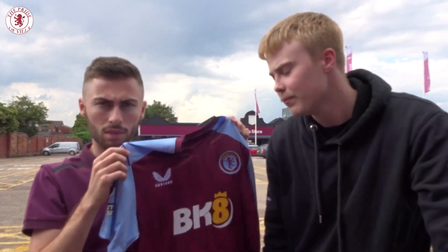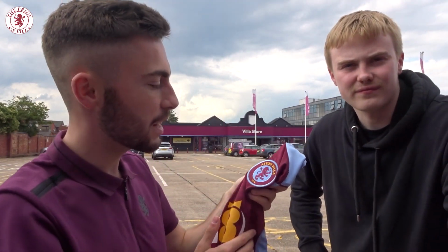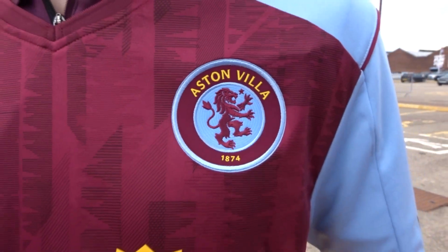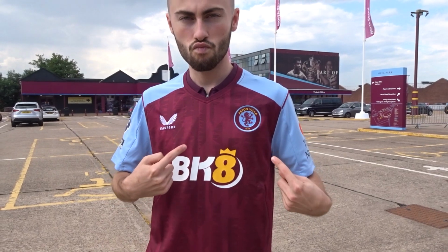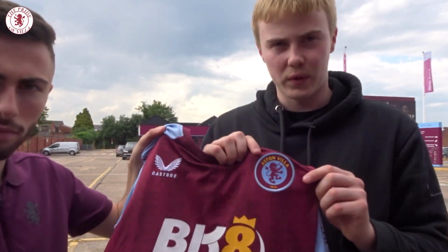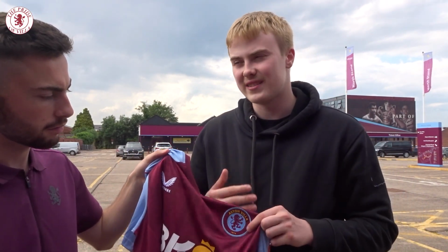Just wanted to talk about the badge as well, because some people might be asking the same question: is it the same sort of texture as last season's? It's not. It's 3D. So obviously the lion bit itself, you can feel the outline of that. Really, the main talking point though of the badge is obviously the fact that it's now going with that rounded badge, the badge that was discussed and agreed upon last season.